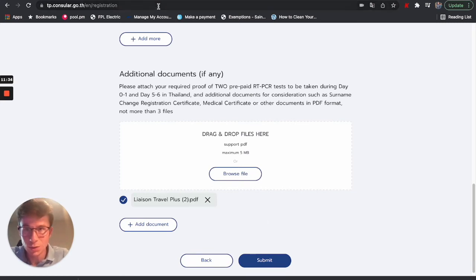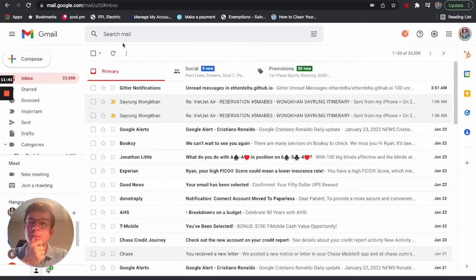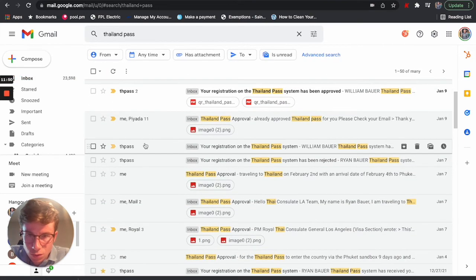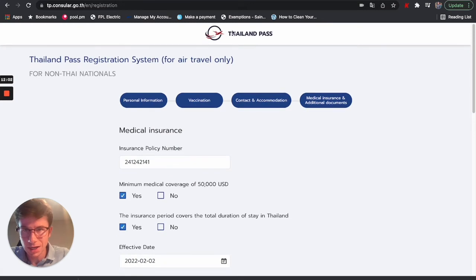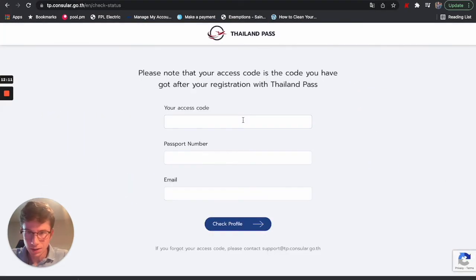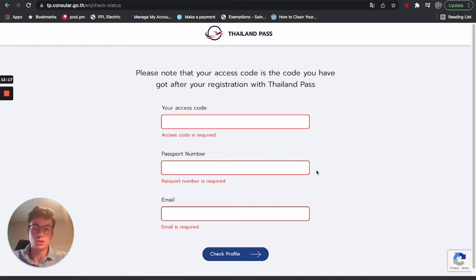But once you do select submit, I think that I received an email confirmation. Where would that be from? Thailand Pass. That says it came through. Yeah, so this is what it'll say. It received your registration. The result of your registration will be sent to you in 3 to 7 working days. And then what you can do to check it is if you go to this Thailand Pass website, let me just go back to their homepage. You can click English. So you're going to have an access code. You can input your passport number and your email address to check on the status.